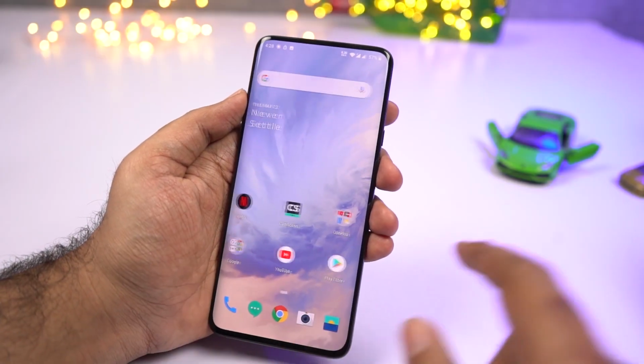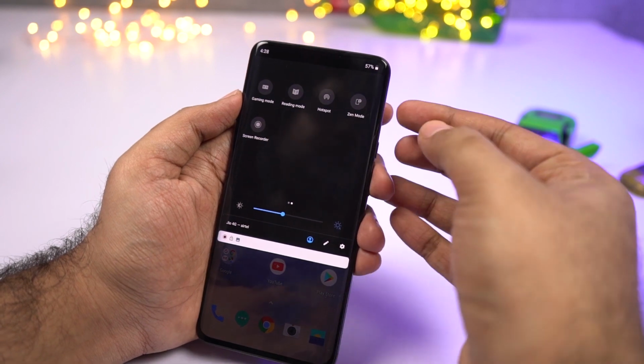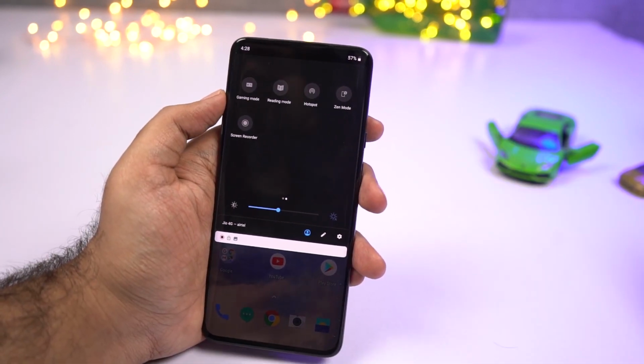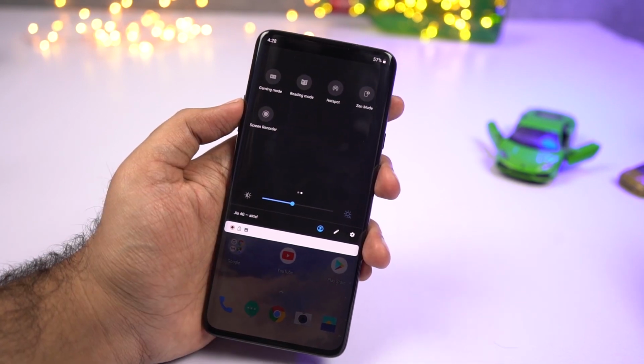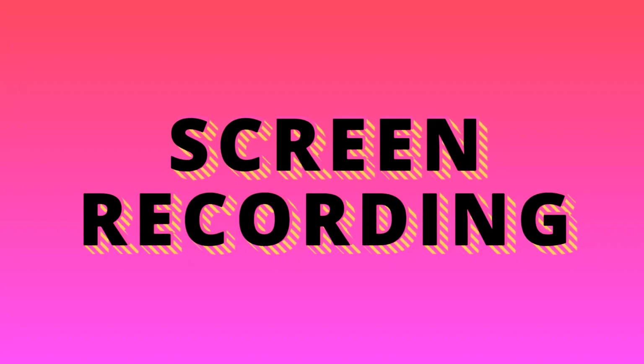Next we have Zen mode. You can access it from the notification toggles, and once you enable this feature, it will literally not allow you to do anything for the next 20 minutes. Even if you restart your phone in those 20 minutes, it still takes you to the Zen mode. If you want to meditate for some time or put your phone down for some time, just give this a try.